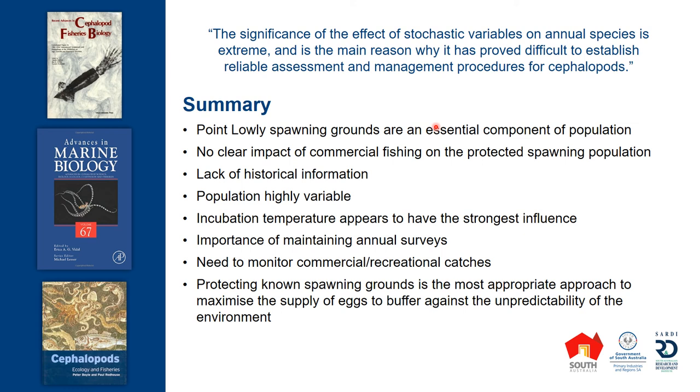And clearly protecting those known spawning grounds along that Point Lowly stretch, False Bay area, is the most appropriate approach to maximising the supply of eggs to buffer against that unpredictability of the environment.